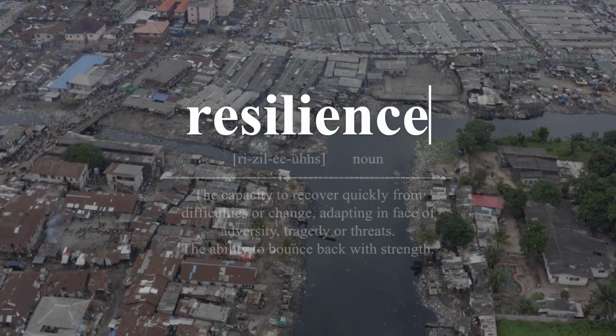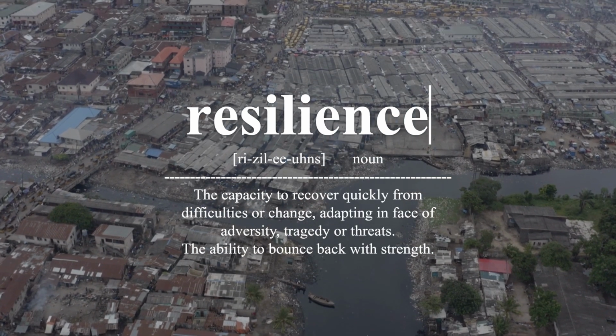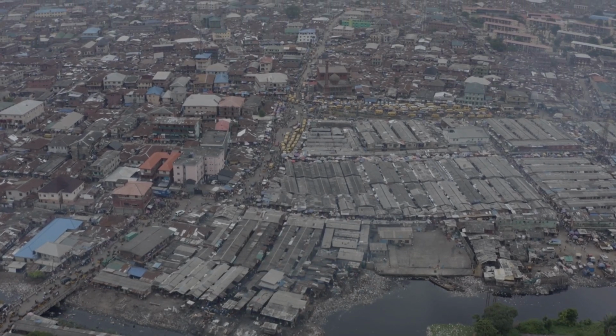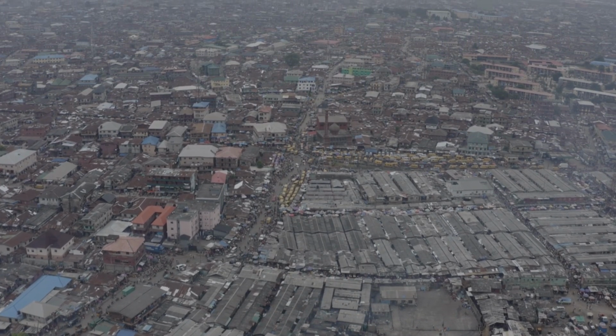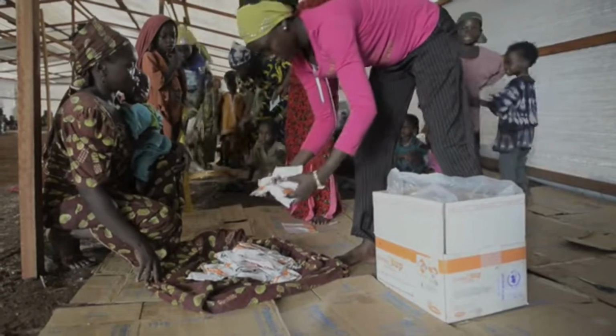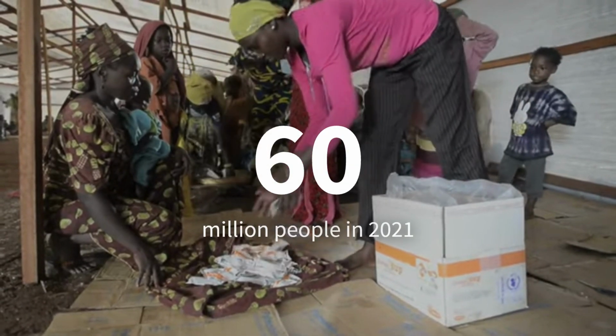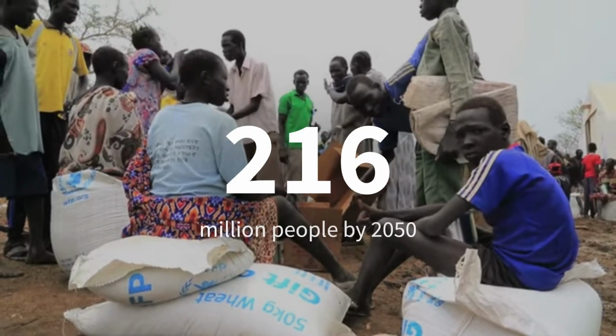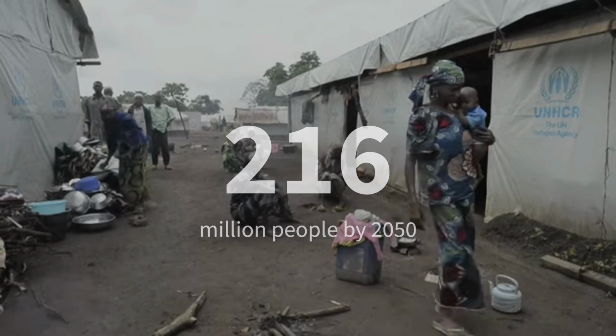Resilience is the ability to withstand or recover quickly from difficulties. But our current infrastructure is not resilient enough to respond to extreme weather events or social crises. For that reason, the demand for temporary housing is rising. 60 million people needed shelter in 2021, and projections estimate 216 million by 2050.